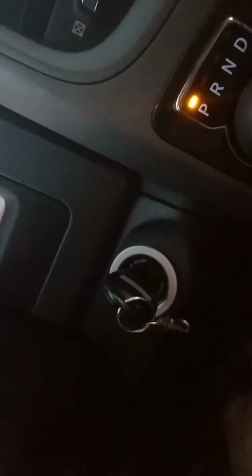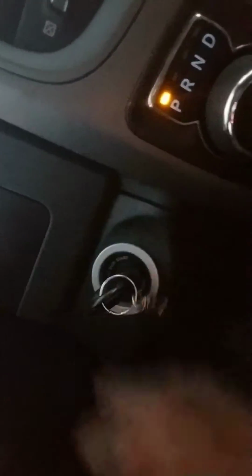To take the key out, I still have to turn it to the run position, and then I can turn it off, and then the key comes out. So it's a pretty intricate ordeal if you forget to turn the key off. You essentially lock your key in your ignition if you turn the car off.